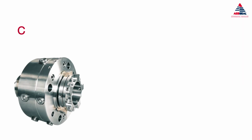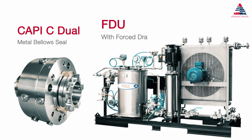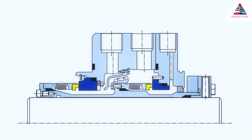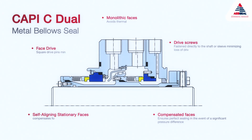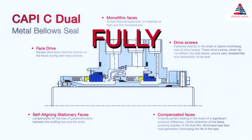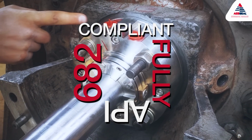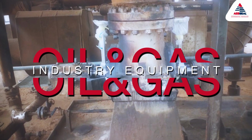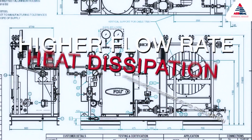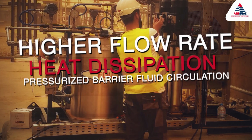Our Algerian team recommended our CAP-EC dual bellows and FDU fluid distribution unit. This double mechanical seal with metal bellows is designed for optimum performance in these high-temperature applications. Fully API 682 compliant, the CAP-EC dual seal is a double cartridge internally balanced seal for use in oil and gas industry equipment. The FDU system provides higher flow rate, better heat dissipation, and pressurized barrier fluid circulation.